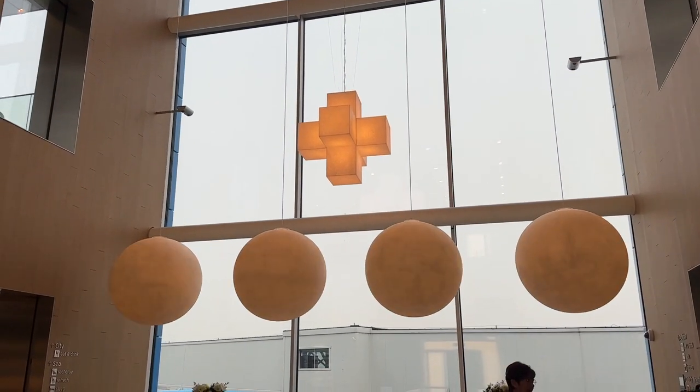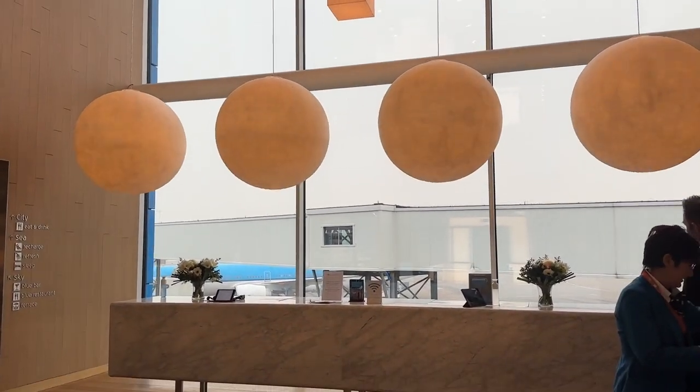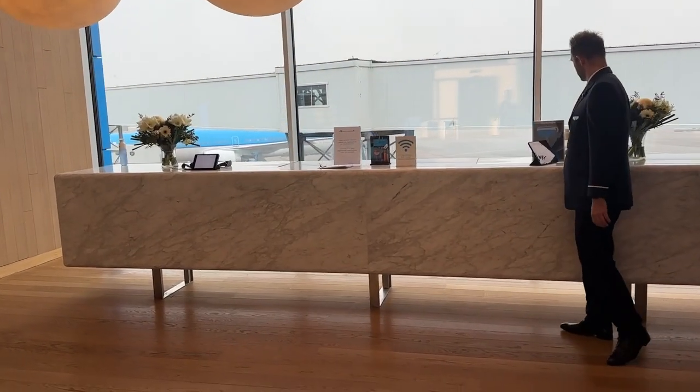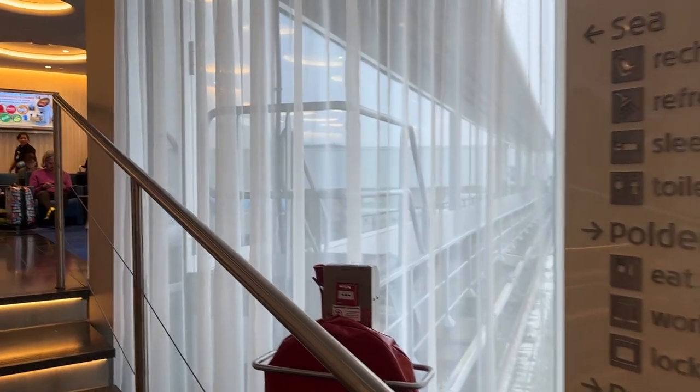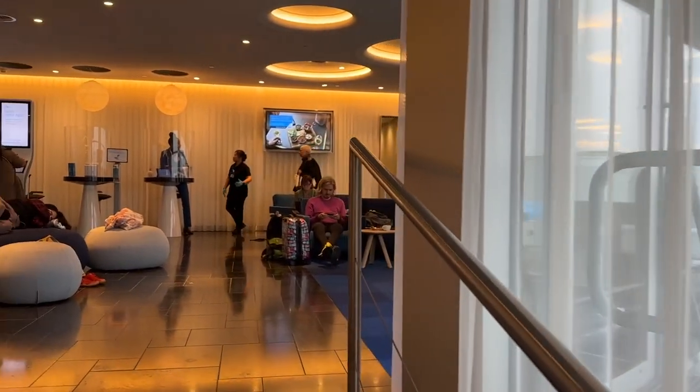At the top of the escalator is a central check-in desk, and around that is the entire club that kind of goes in both directions, up, down, left, and right. So we're going to go explore a little bit of what this lounge has to offer.